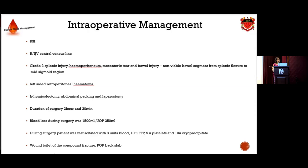Further, he had a tibiofibular fracture, for which they did a wound toilet and a POP backslab was applied. The total duration of the surgery was 2 hours and 30 minutes, and blood loss during the surgery was 1,500 ml. That might be underestimated, as there is concealed bleeding in the retroperitoneal hematoma. He had a urine output of 250 ml. By this time, even the ROTEM report had not been available. The patient was treated with 3 units of blood, 10 units of FFP, 5 units of platelets, and 10 units of cryoprecipitate. They could tail off the noradrenaline infusion at the end.